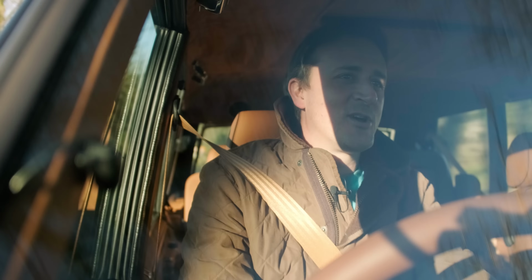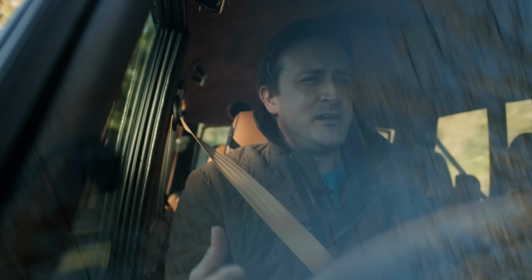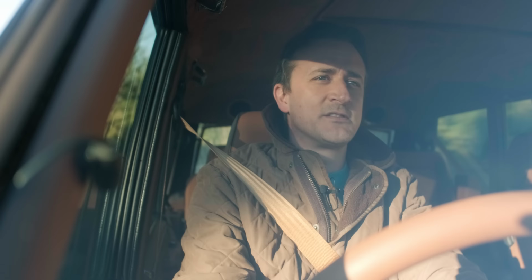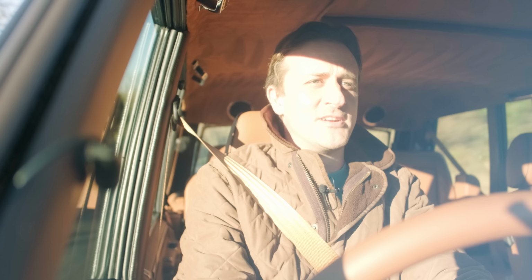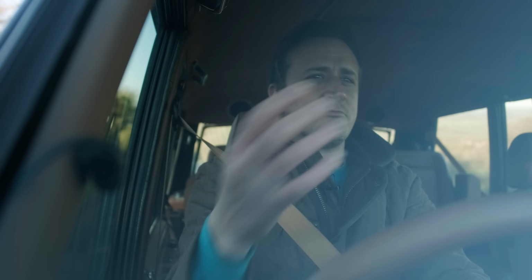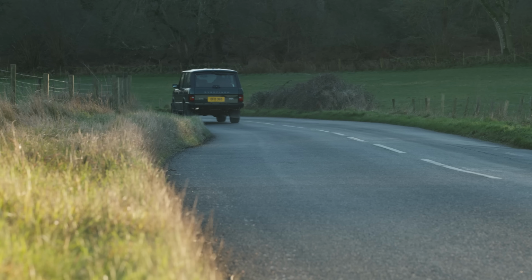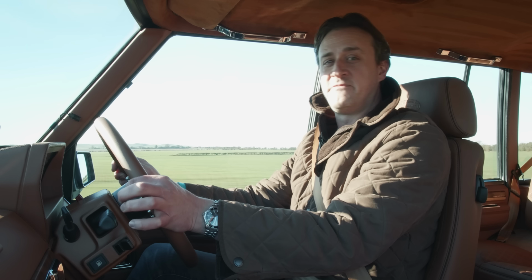So what do you actually get for your colossal investment? Well, for a start, you're buying a completely remastered, they call it remastered, but it's a ground-up restoration of the classic Range Rover. So every nut and bolt has gone through, either replaced or rejuvenated. And of course, on top of that, you get all the bespoke trimming that Overfinch are known for.